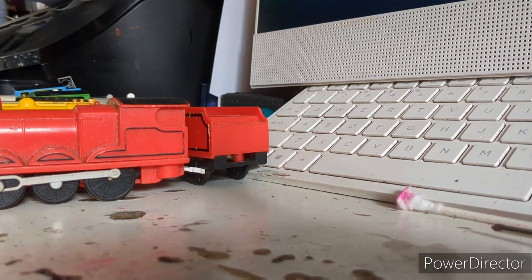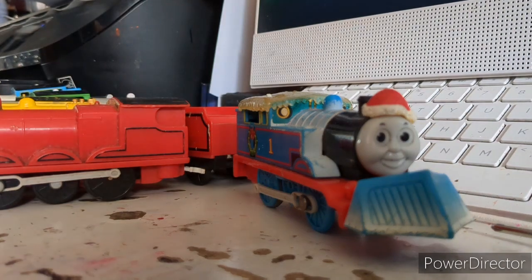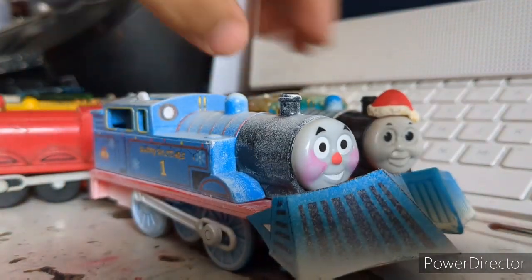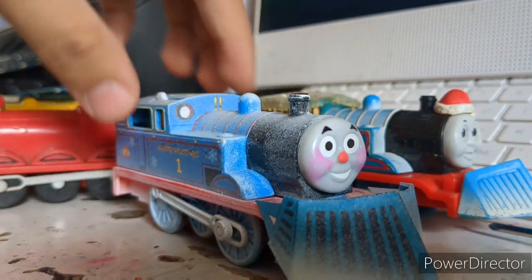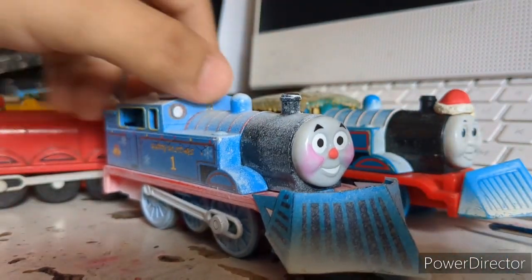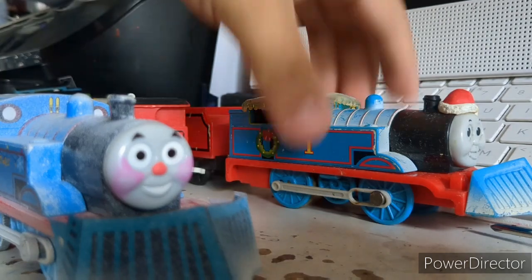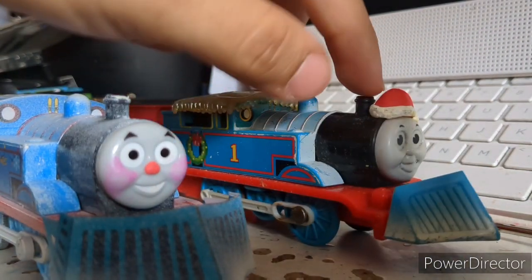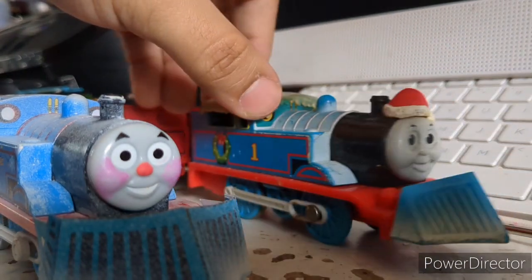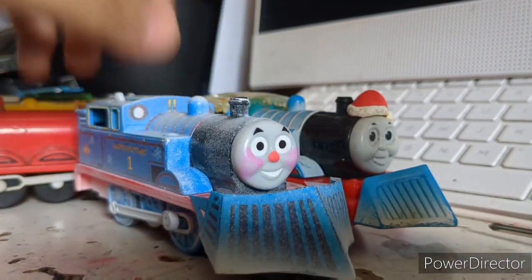Now, here's an engine that I was surprised was in the lot, because he was the last thing I was thinking of. A Christmas Thomas. The reason why is that I already made a Christmas Thomas inspired by some Taiwan custom Christmas Thomases I saw. I'm still going to keep my Christmas Thomas. I really love this guy. He just has that wonderful cheer. But I'm also going to fix up this guy right here, since I really do like the original Christmas Thomas.